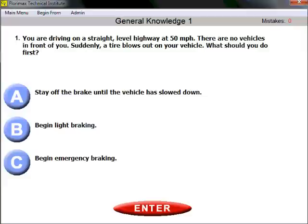Okay, general knowledge, part one, questions one through eight. The program imitates the way you do it in the driver license office. You will read the questions, choose the right answer, and then click enter to confirm your choice. And then in the driver license office, you wait until the program takes you to the next question.